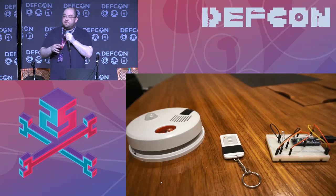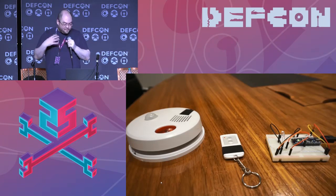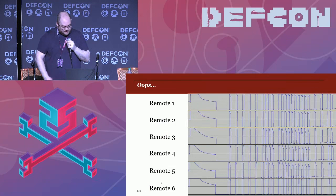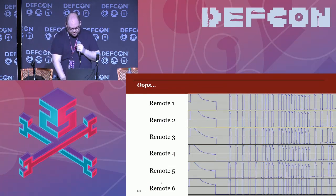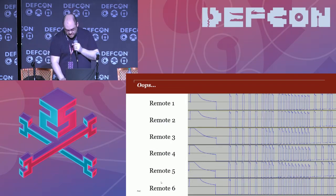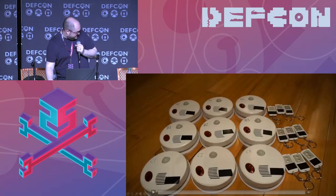So I bought 9 of these that are manufactured by the same manufacturer but sold under different brand names. And I captured the signals from the remotes. And here are the signals from the first 6. Okay, so straight out of the box, regardless of what main unit the remote was first used with, it will arm and disarm any main unit. So here's all 9.